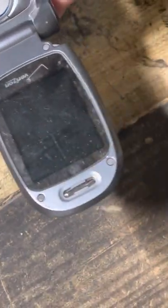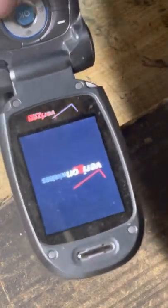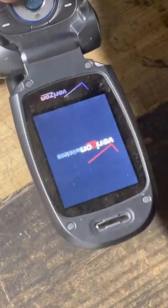LG... what's this called again? LG VX8300, I thought so. This is the LG VX8300 by, VX standing for Verizon. This has dual speakers, actually, and oh my goodness, for a dumb phone? These sound amazing. Take a listen.